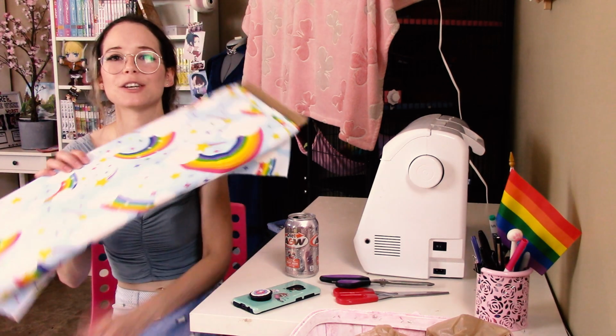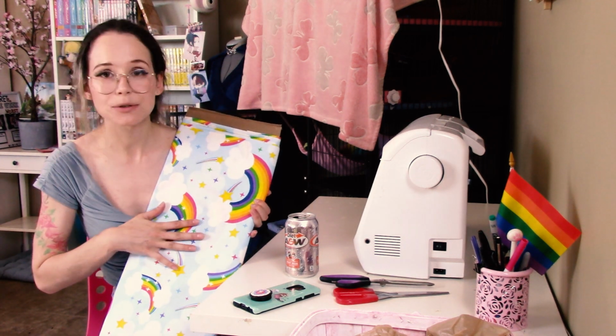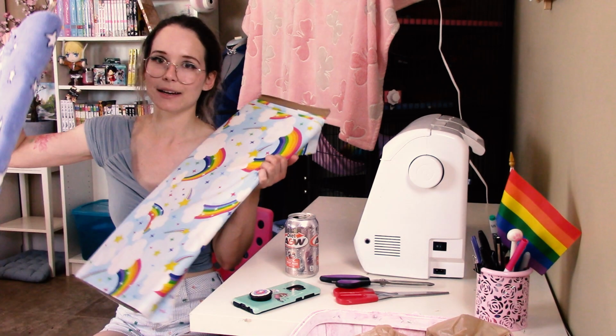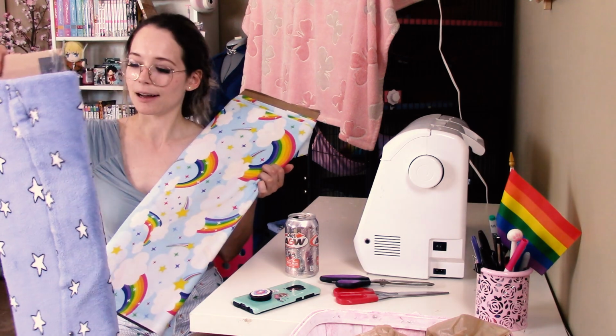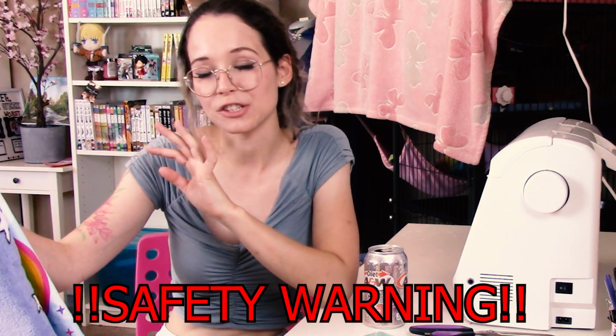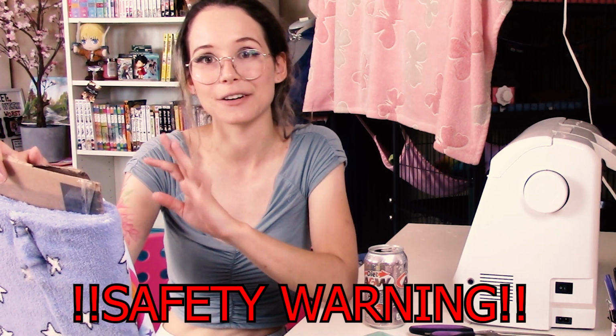And then I brought this really cute rainbow fabric that I got on clearance last time I was at the fabric store, and I'm gonna do the outside of the tube in this and then the inside in the star fleece. Side note for all of this, my ferrets are not chewers, they're not very destructive or anything like that, so anything that I'm making for them right now, I think they're going to be completely fine with.